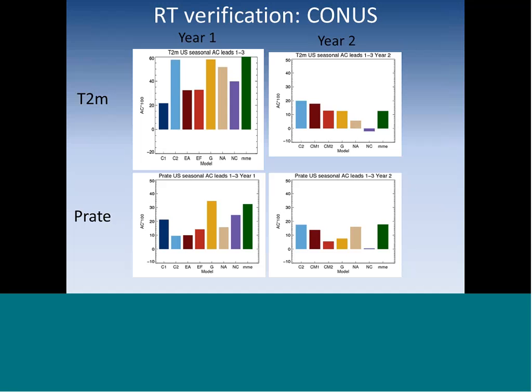But even during P rate, which you would expect to be low because we just expect it to be low, we did somewhat well for the first year and still had positive scores for the second year. I realize there's not exactly a whole lot of statistical significance just looking at small samples like this for real-time verification, but there are some patterns that begin to emerge, including the fact that the green bar, which is the NMME bar, the 7 model or 6 model ensemble, is not always the highest, but it is almost always among the highest, whereas the other models you see a lot of variation.